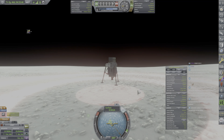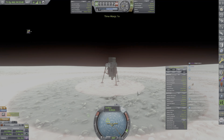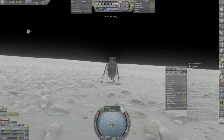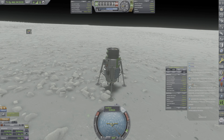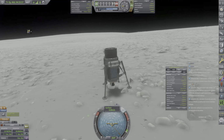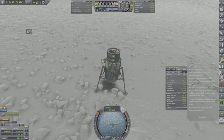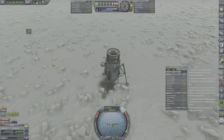Gentle as you like. Nice and easy. There we go. Right, we've landed on Minmus. We have daylight, we have science experiments to do, and I might even fling this to a couple of other biomes. The only problem is that we can't reset this goo canister.